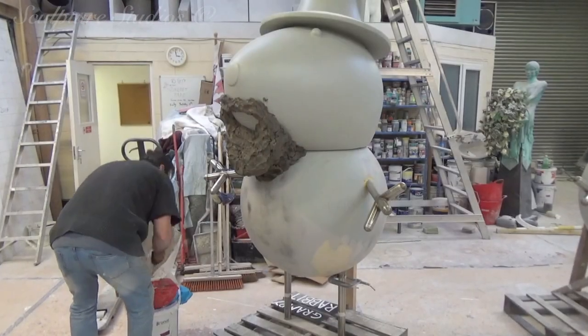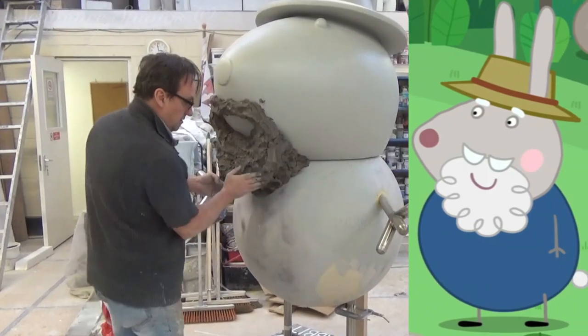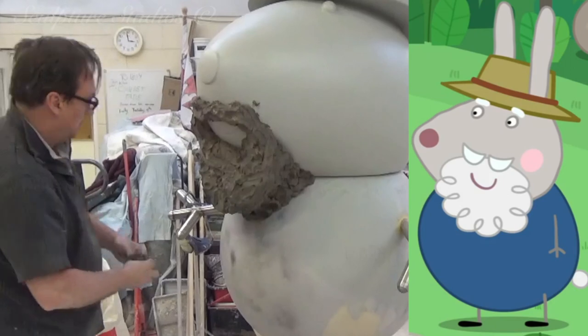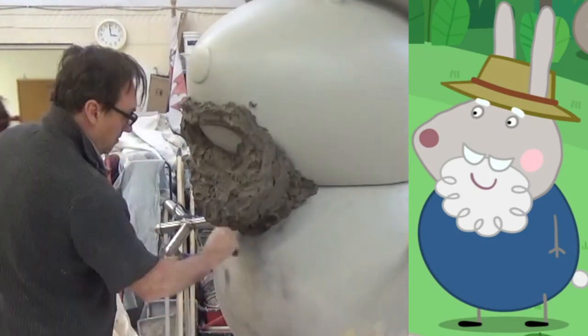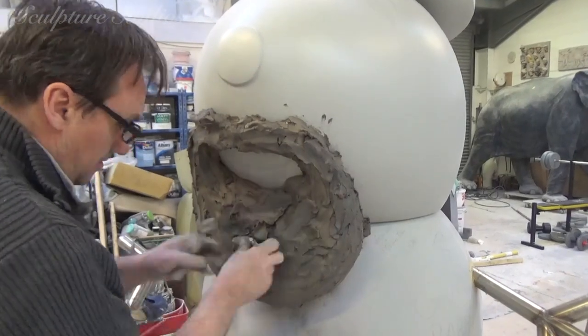For Grampy Rabbit's beard, this is the only part of the job where we're creating a quick waste plaster mould. The beard's being modelled up in clay, and when approved by the client, a quick waste plaster mould is taken, which is capable of getting one fibreglass cast from. As you can see from the cartoon image on the right, it's perfectly fine in 2D, but it's unclear how this would translate into the three-dimensional, so a little artistic license is needed to create this.